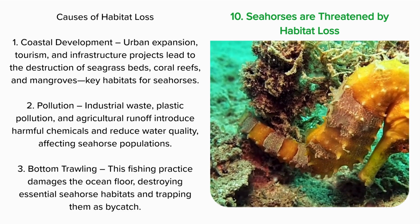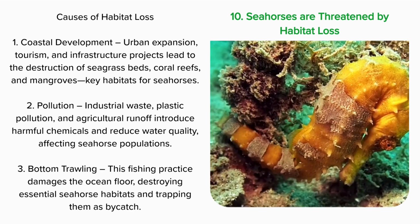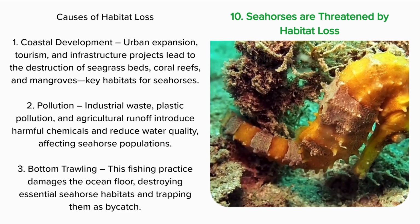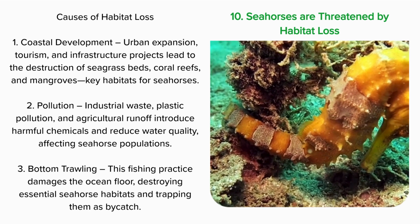3. Bottom trawling. This fishing practice damages the ocean floor, destroying essential seahorse habitats and trapping them as bycatch.